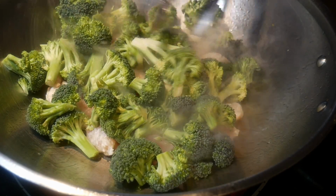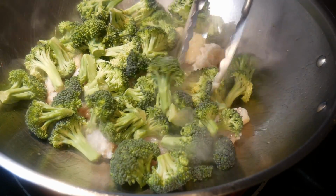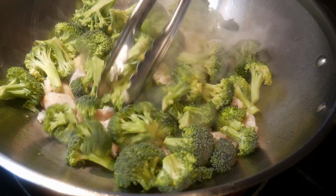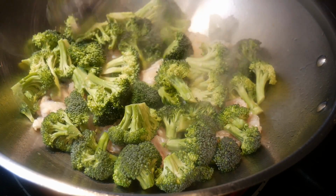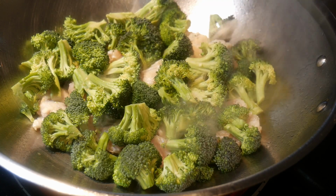I add 4 cups of broccoli after I fry the chicken on one side for about 30 to 40 seconds. By adding the broccoli now, it will help me to reduce the cooking time. To save time, I only shallow fry the chicken on one side. The chicken is now probably about 50 to 60% cooked.